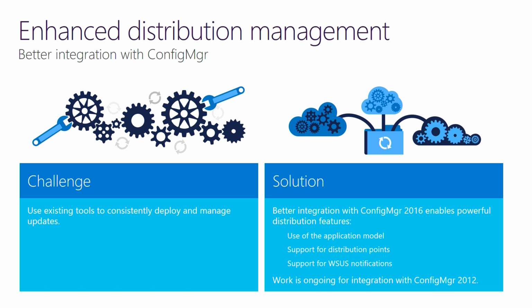Okay, what about Config Manager? I heard that people like to deploy Office with Config Manager. I heard that as well. In fact, hands up if you like deploying Office with Config Manager. All right, almost everyone. We should get on that one. Yes, we're on it.